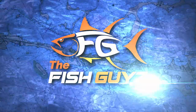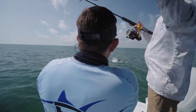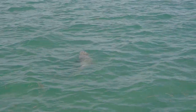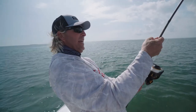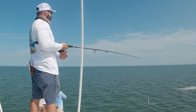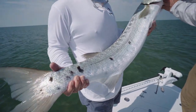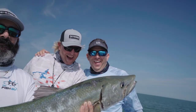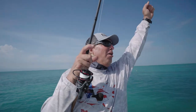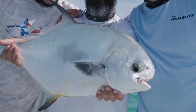Next time on the Fish Guyz. Oh! There it is. Fish on, Bob! I'm just hanging on right now, dude. This could be a world record. Oh! Nice. Yeah! Smoked it. Look at that cuda, bro. Permit on, buddy. Nice job. Fish on. Double. We got a double. Permitopia comes alive.